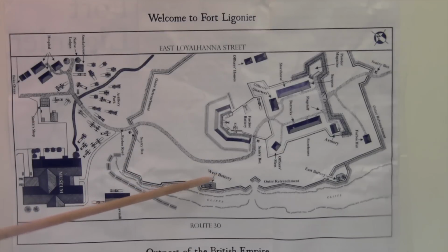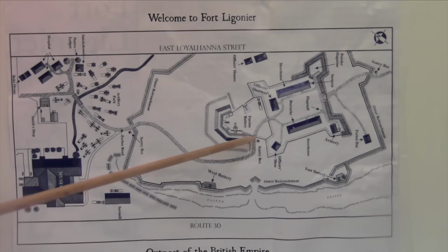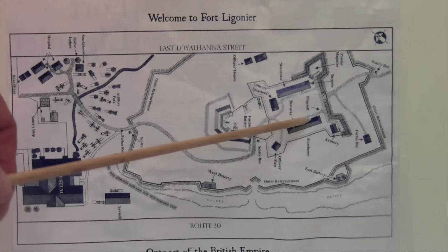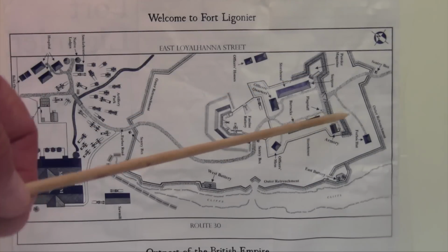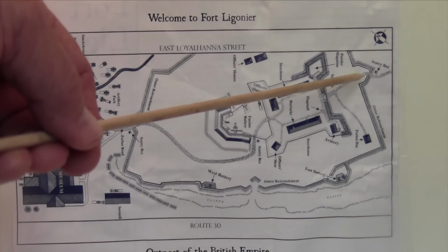We'll go over and look at the West Battery. Then we're going to enter the Facine Battery, and we'll take a look at the cannons over there. Then we'll enter the fort proper. We'll look at the officers' mess, the enlisted men's quarters and storerooms, and we'll go down into the powder magazine. We're not going to hit the armory, which probably we should have, but then we'll exit the fort.